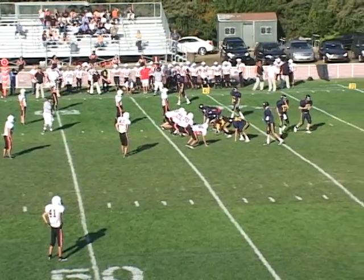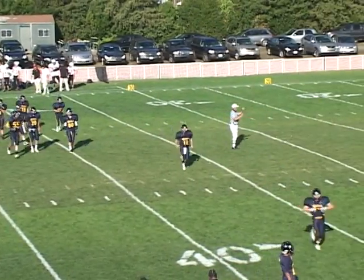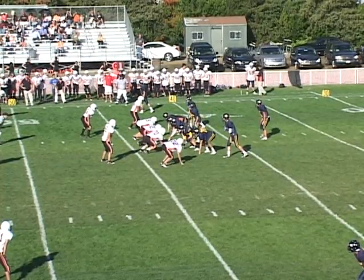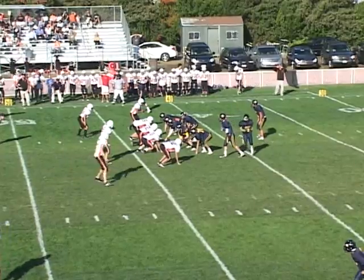They see something they don't like, or not enough players. Looks like Burge is going to call timeout and burn one here, which is, I think, a smart thing to do. If you don't have the proper alignment or proper players, go ahead and use that timeout. 1st and 10, slot in motion, single back in the backfield.